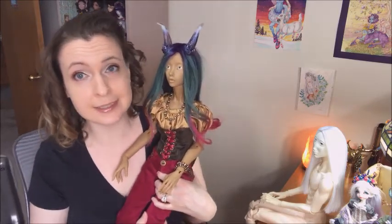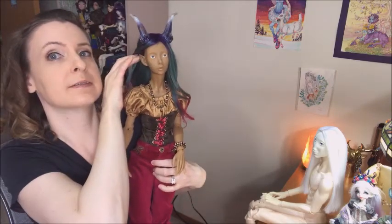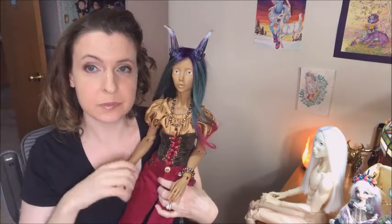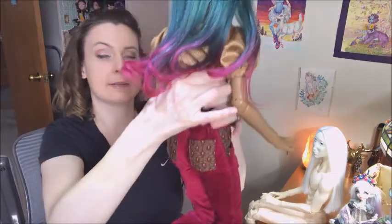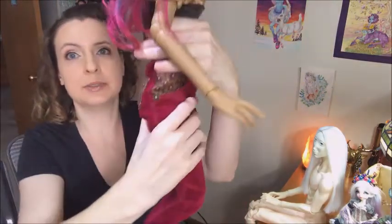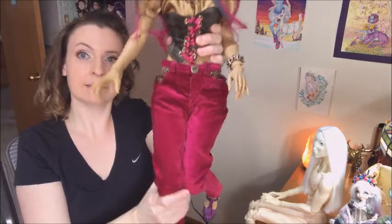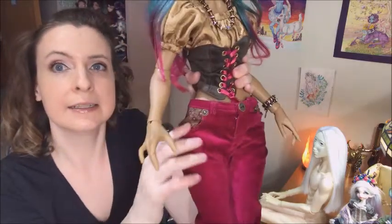So this is my Twigling Ingenieuse. She's the elf ingenue, so she has little elf ears and her face is different than the normal ingenue. I've been working on a wardrobe for her and getting her put together. This is her current look and I'm actually pretty happy with it. She is wearing some pants that I made out of this wonderful, really beautiful burgundy purplish type of velvet, and I'm really happy with the fit and how it turned out. I added some little embellishments.